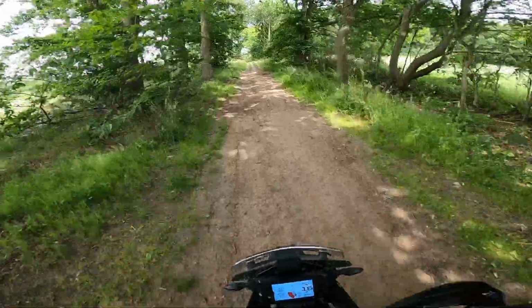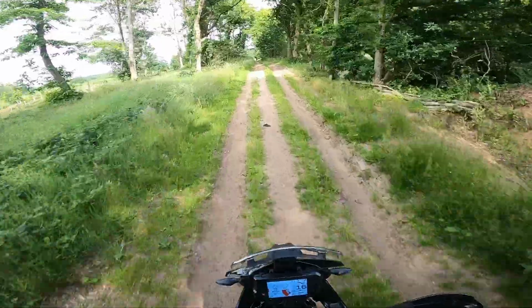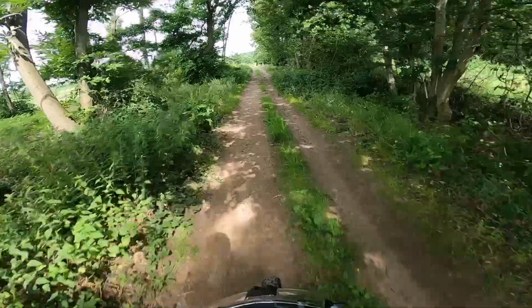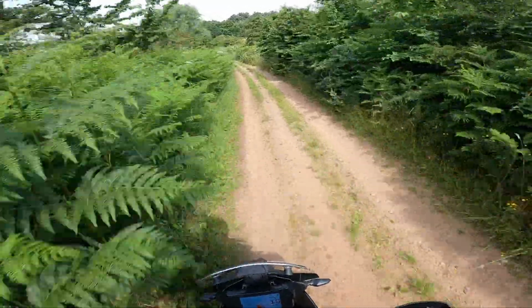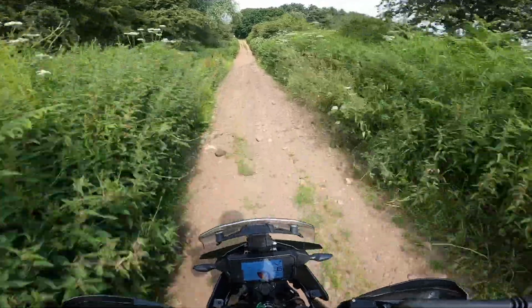It's got a 19-inch front wheel on this as well to help it cope with off-road situations. I'm really pleasantly surprised by this bike, and I don't mean that like I was thinking it was going to be rubbish, but so far so good. Green laning, another tick.